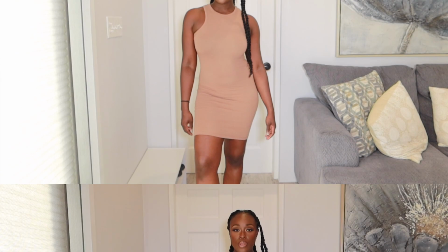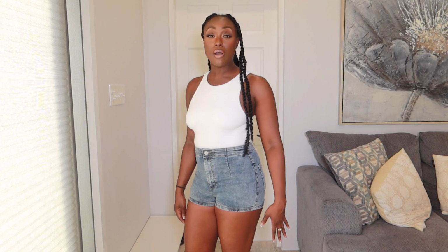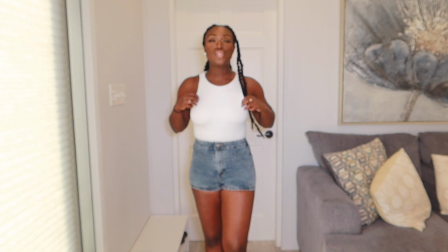Okay, this next piece I have on is this white bodysuit from Zara. Listen, when I say the material is giving soft and smooth and spandex and silky all at the same time, the feel of it is like no other. It's so soft, so stretchy. It's actually double lined in the breast area, so you don't have to worry about your nipples showing through or poking out if you don't want to wear a bra. I don't have on a bra, and it's still giving me a pretty good lift.